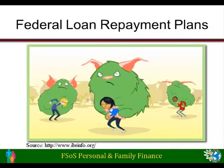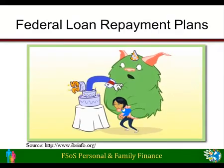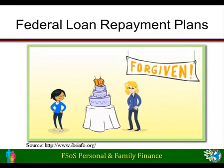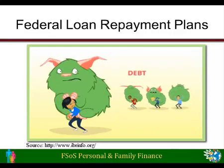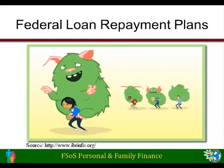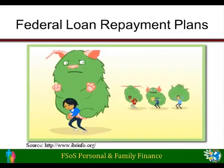Actually, the best part about IBR is that any remaining debt, including interest, will be forgiven after 25 years of payments. Or after as few as 10 years if you work in a nonprofit, government, or other public service job. Oh no! That's right. And IBR is available to anyone with a federal student loan, past, present, or future. If you owe more than you earn in a year, you probably qualify for IBR. Aha! Qualify, huh? I knew there was a catch. You probably don't qualify. With a heavy debt burden like that, Hey!